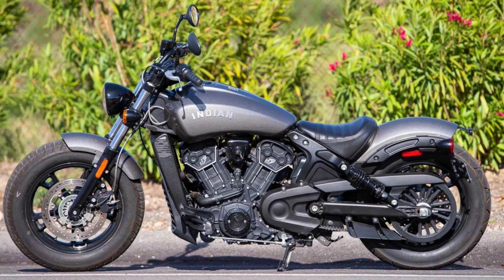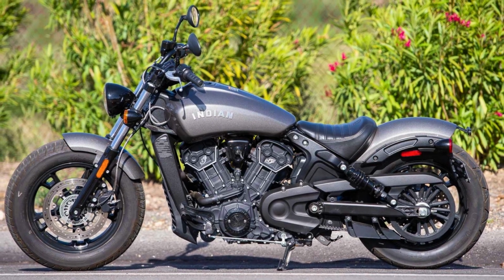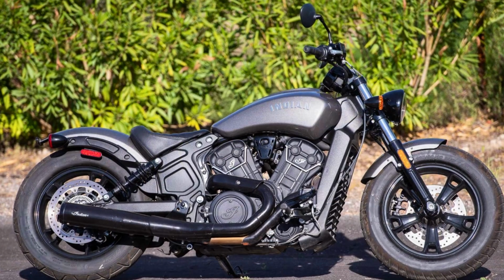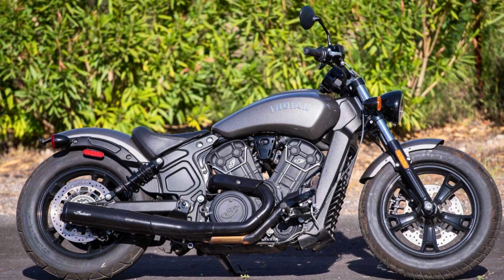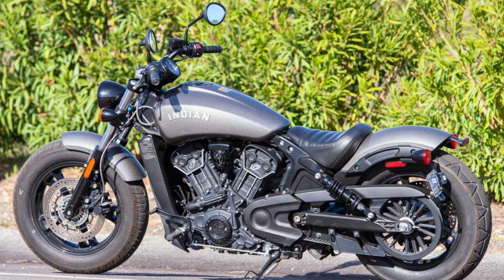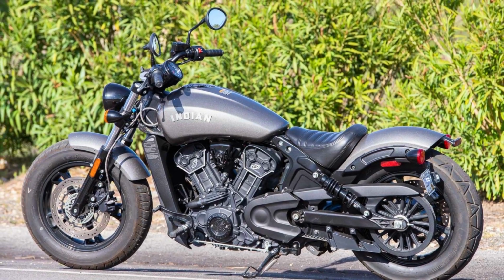This bad boy rocks the classic bobber style, complete with a side-mounted license plate and taillight that screams, "I'm here to turn heads." Under the seat, you've got a blacked-out, liquid-cooled V-twin engine with 78 horsepower. That's more power than you'll know what to do with in a good way. Thanks to electronic fuel injection and liquid cooling, this beauty roars to life every time you crank it up, making you feel like a rebel without a cause.